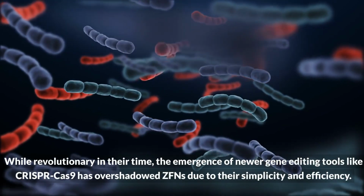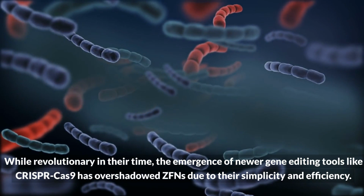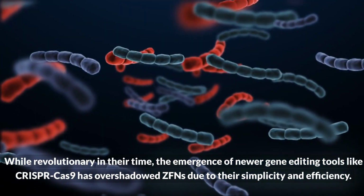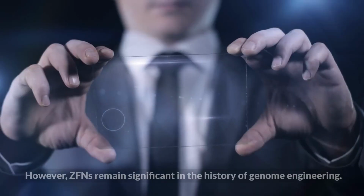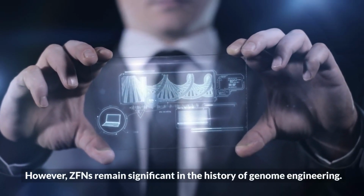While revolutionary in their time, the emergence of newer gene editing tools like CRISPR-Cas9 has overshadowed ZFNs due to their simplicity and efficiency. However, ZFNs remain significant in the history of genome engineering.